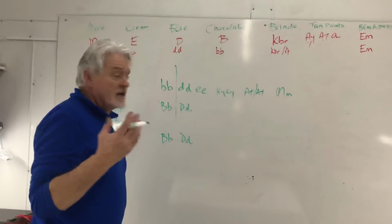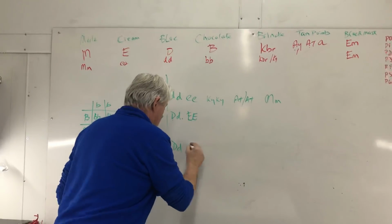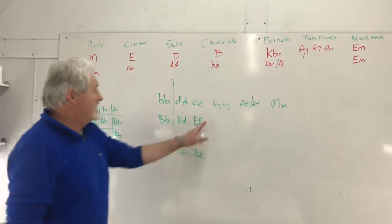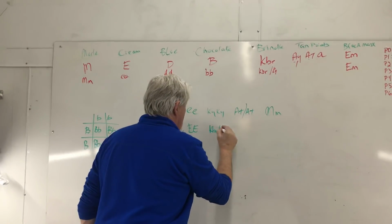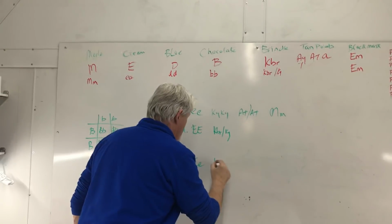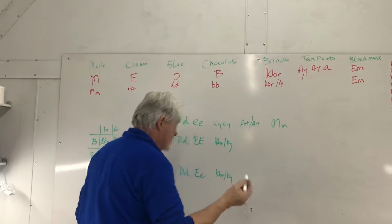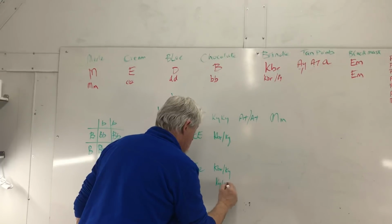Now, let's go to this one right here. What do you want to marry it to? If you marry this to the dog that does not have cream, then these are all cream carrier dogs. None of them are cream. And if you put this to a dog here that has one copy of brindle, then you will get KBR, KY, one copy of brindle shows up, or you get KY dogs and they won't be brindle at all.